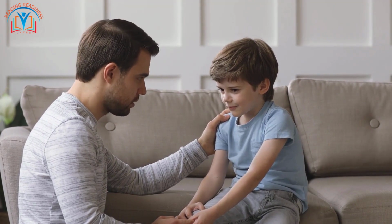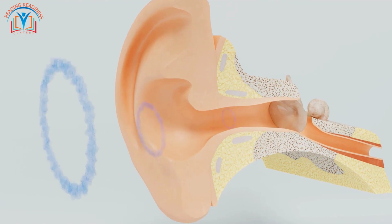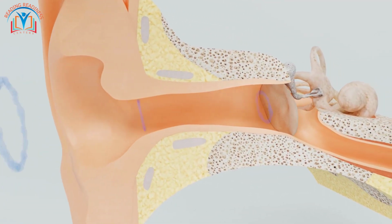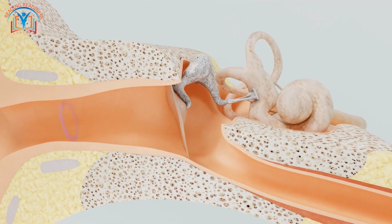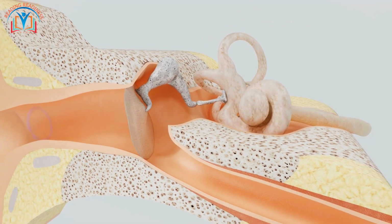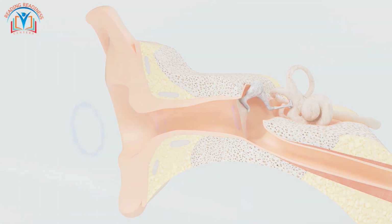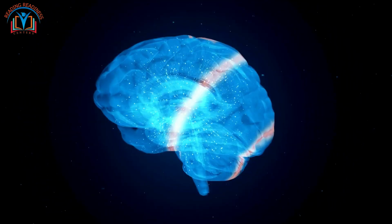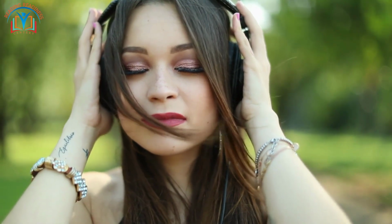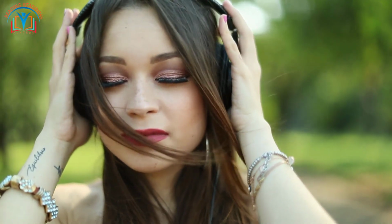But how do our ears work? Sound waves enter our ears through the outer ear canal. They then travel to the middle ear, where they vibrate the eardrum. These vibrations are then passed onto the inner ear, where they are converted into electrical signals that are sent to the brain. The brain interprets these electrical signals as sound, like the sound of your favorite song or your friend's voice. This is how we are able to hear the world around us.